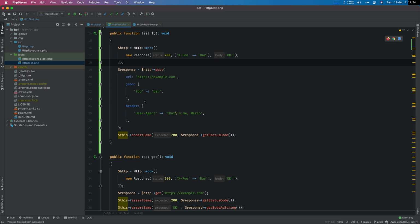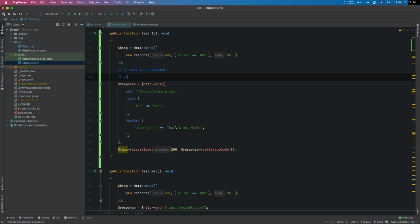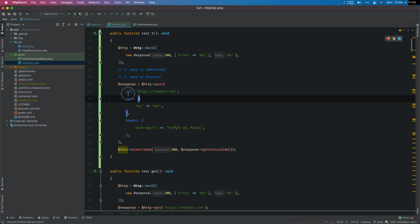Because let's say I find that in a project, it's easy. So I have two requirements. One, easy to understand, and two, easy to discover. Discovery is very important. This one is important whenever you read code, and this one is important whenever you write code. This one is objective complete, because you definitely see what every option is, right?